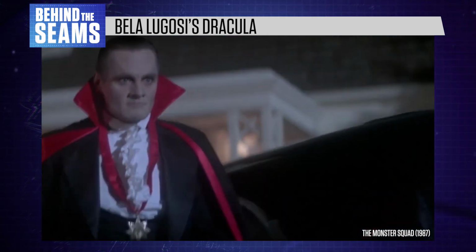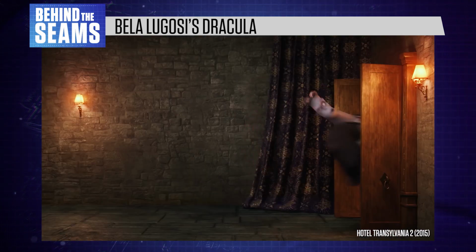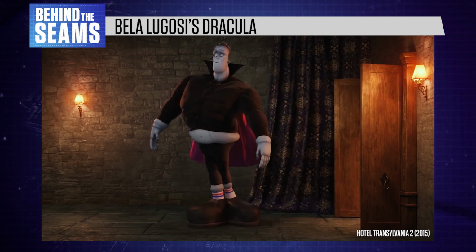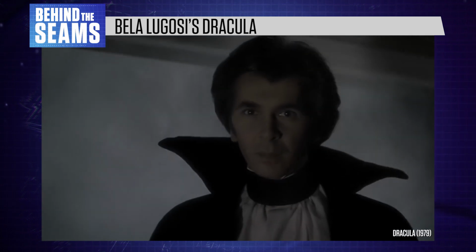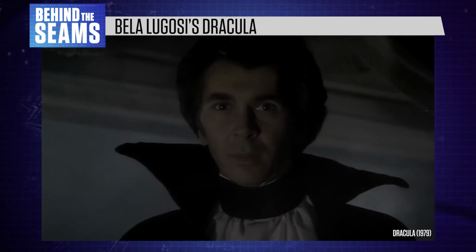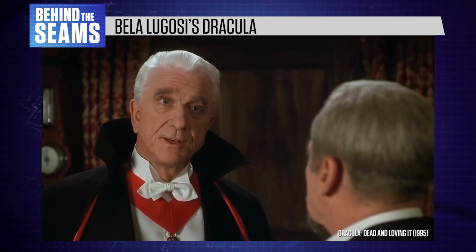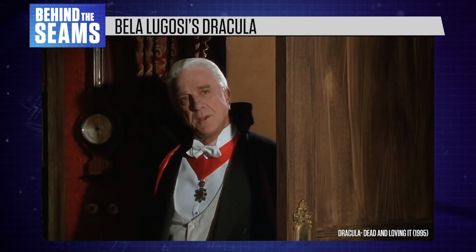And the red-lined cape became his signature costume. In fact, this probably influenced other creators to put their gothic villains in a dramatic cape as well, adding an air of theatrical poise. It's always interesting to see how filmmakers approach such an iconic character. In more comedic or straightforward depictions of Dracula, we're likely to see him wearing the classic Bela Lugosi costume because it's a familiar visual trope.